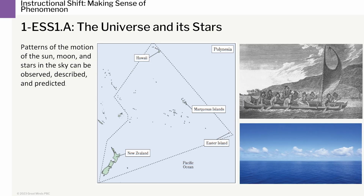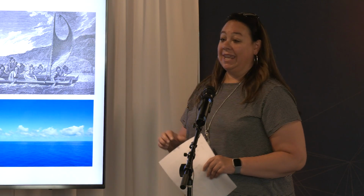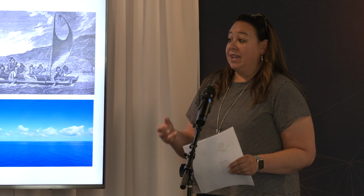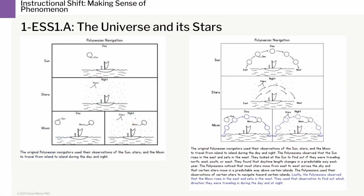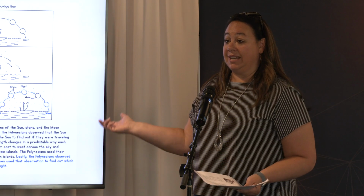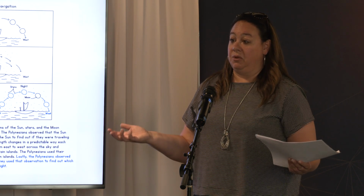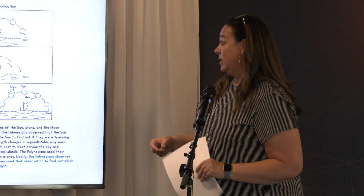Polynesians observed the sun, moon, and stars to navigate between each of the islands. And so now students can learn how to observe the sun, moon, and stars, figure out the patterns, then predict motion, and then they can answer the question of how Polynesians were able to navigate in the middle of the ocean with no landmarks. It's pretty incredible.